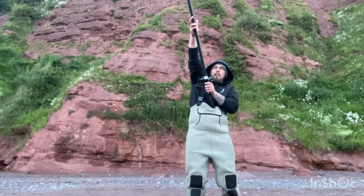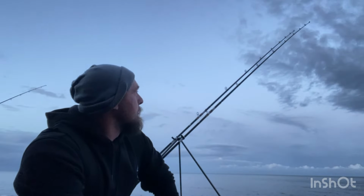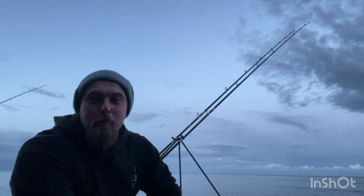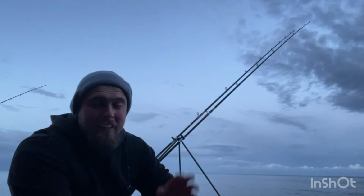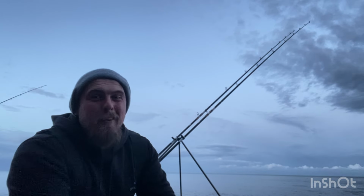Well, there you go, it's a lot of rain. Right. Out. There we go. There goes the bait. Right, guys, we're back. Obviously, both rods are out now. I know all the professional casters out there are going to say, oh, you're not casting properly, but at the end of the day, it's going out. I am still learning.